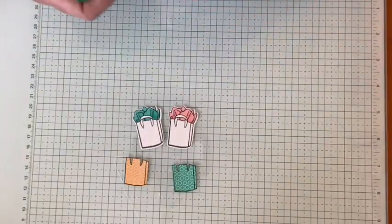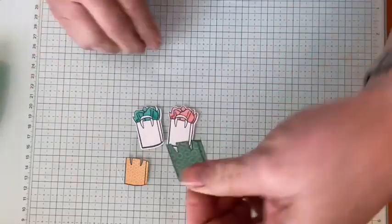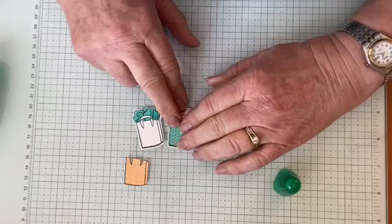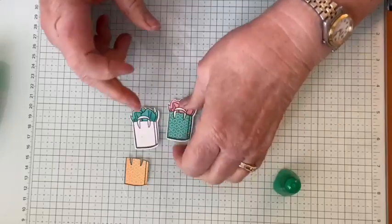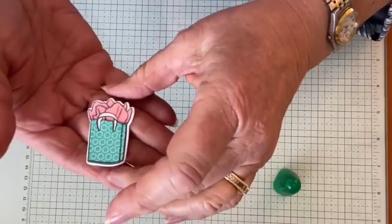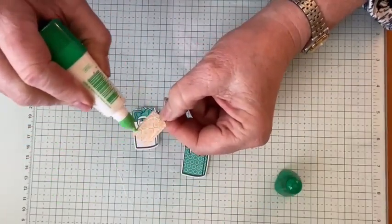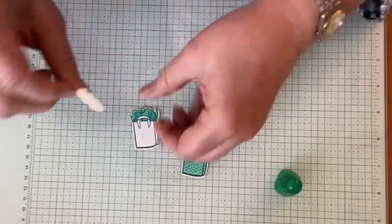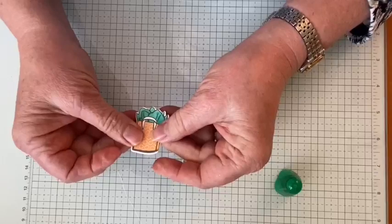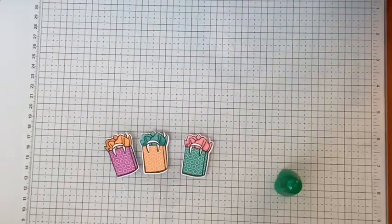Okay, so now we are going to glue these on. Now you can see, because I cut, hopefully you can see how the dark stamped part, you're well inside of that by cutting more towards the inside of the line. Some of these lines are thicker than others. There we go. Cute, huh? And here's the one I did before. So now we got 3 of them.